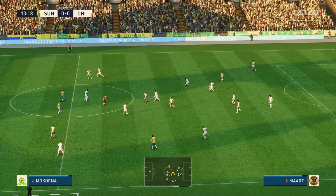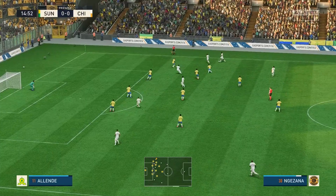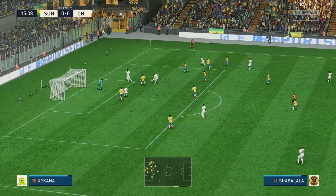Keegan Dolly. Gazzana. No, high quality defending. Can they get themselves in front here? Not an attempt that will live long in the memory. Well, what a waste that is. It's far too easy for the keeper.